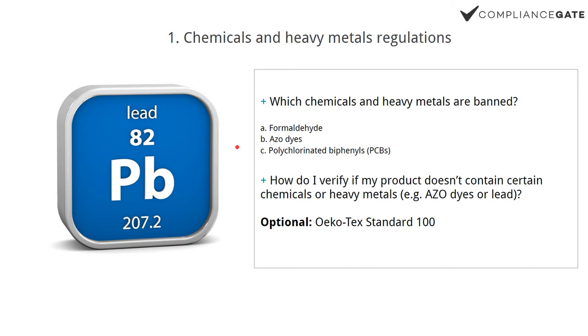However, there are guidelines and there are restrictions on a number of substances, such as formaldehyde, for example, or PCBs. Now, the thing is that these are quite rare in fabrics these days, and the ACCC has the authority to recall products or issue forced recalls if they believe that a product does contain excessive amounts of substances such as AZO, formaldehyde, or PCBs, as I just mentioned.